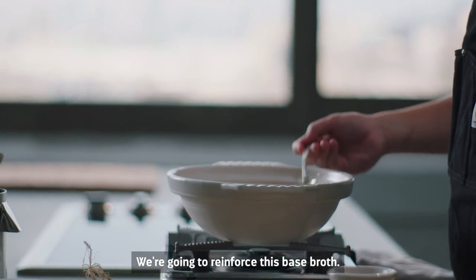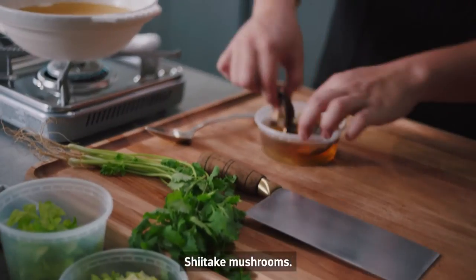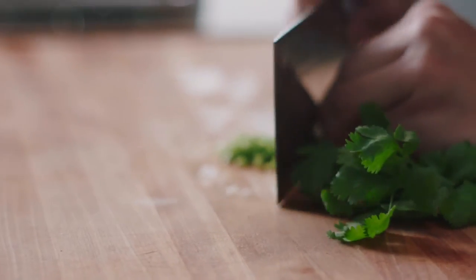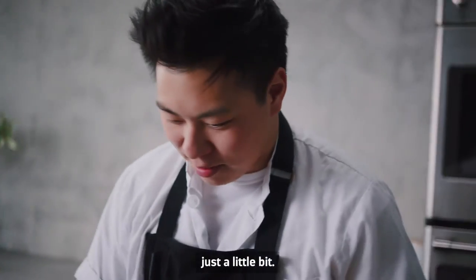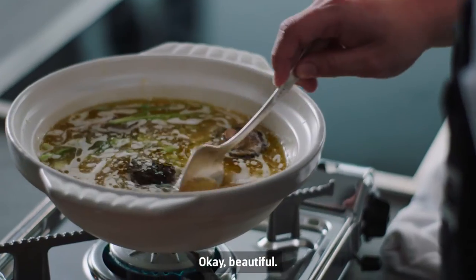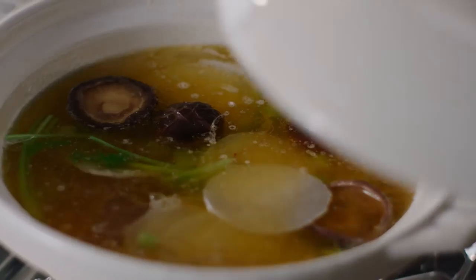Clear as day. We're going to reinforce this base broth. Shiitake mushrooms. Cilantro. The strongest cilantro flavor is in this stem, just a little bit. And this is Chinese celery, just a handful of this in here, not too much. Okay, beautiful. Just let all of this boil.